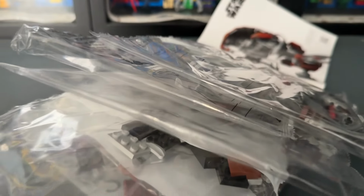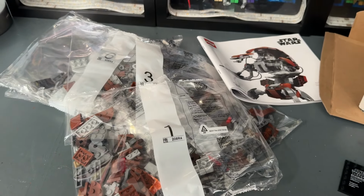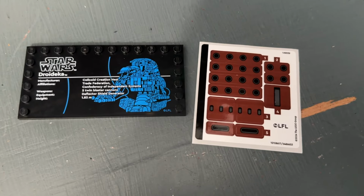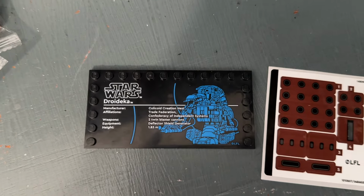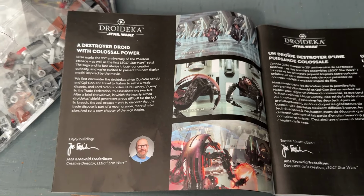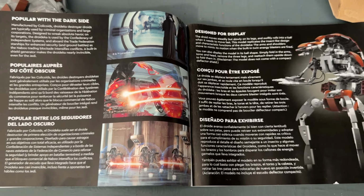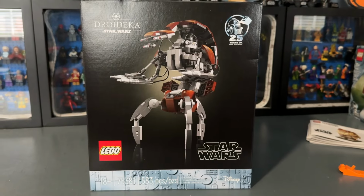And now we're going to move on to the Droideka, which honestly did not take as long to build as I thought it would. I think it's only got 6 bags inside of it, and only like 500 pieces, which was kind of surprising. And what's cool is they do give you the printed UCS display plaque, but there are still stickers in the set. Since this is the UCS style set, they do give you some cool background knowledge on the Droideka, which I thought was pretty cool. I always love these little information pamphlets that they give you. Even if I don't read them, it's still cool that they're there.